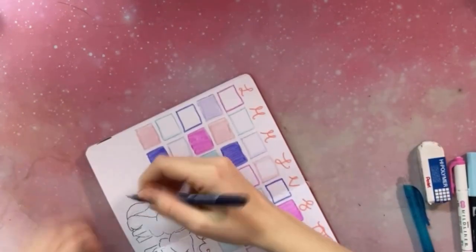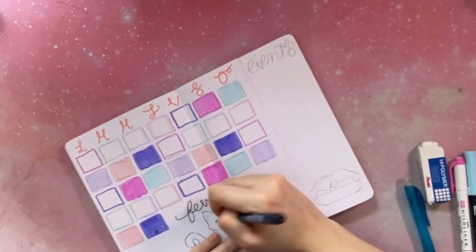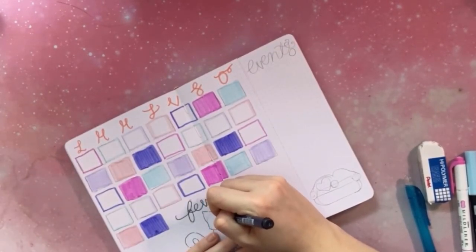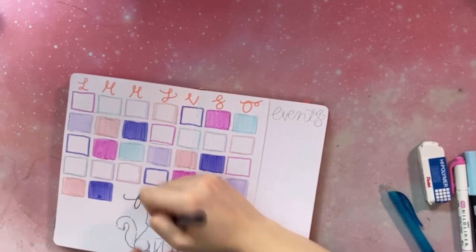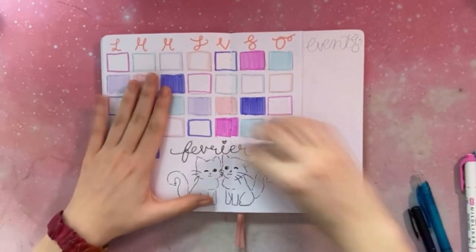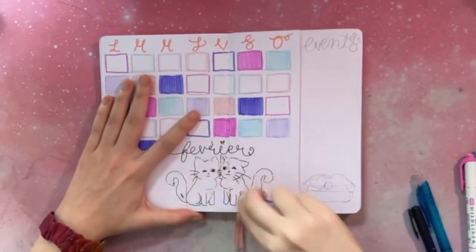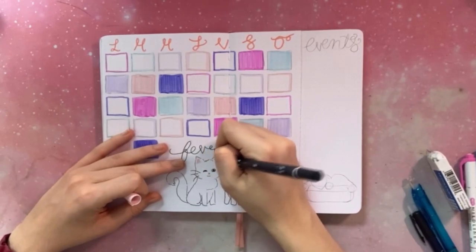I was so focused on not messing up the order of color that I completely forgot to write down the dates. I eventually went back to it just before doing the flip through of the journal of the monthly setup, when I thought, oh no, I forgot to do it. So I didn't record it, but don't worry, I did it.